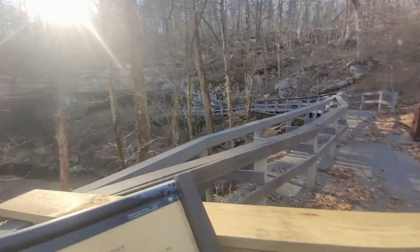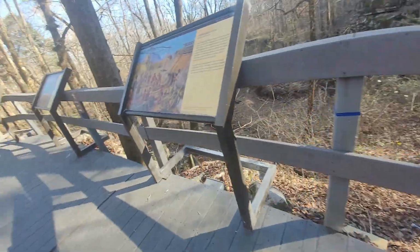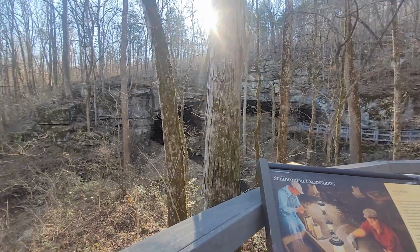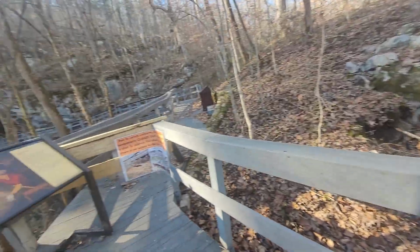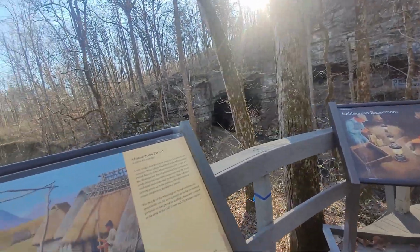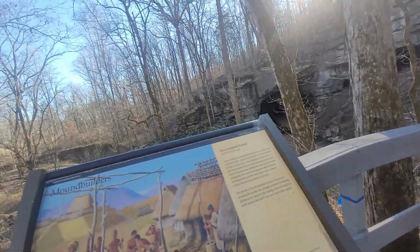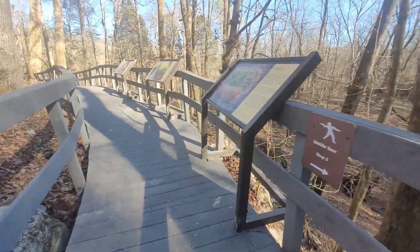Alright, the sun is glaring right down. But it says due to structural integrity, the boardwalk's closed. Which is interesting. That's a massive cave. Oh my gosh. Yeah, that's pretty neat. So now we're actually going to go do the whole loop hiking trail. Maybe there'll be some other mini caves along the way that we can go and explore that are not blocked off. I do have a headlamp. Anyway, off we go.